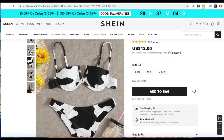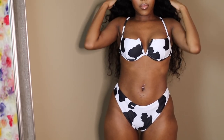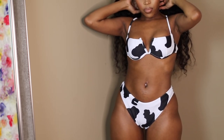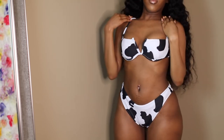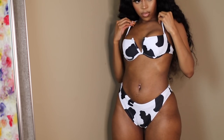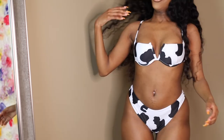Alright, so the next one we have here is the milk one. This is very similar to the first one, the butterfly one, literally the same outline as far as the swimsuit, just a different design. I really do like this one. I just like the whole design of it. I don't know why. I think I kind of like this better than the butterfly one personally.